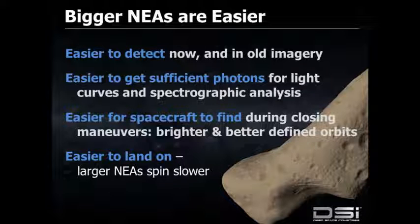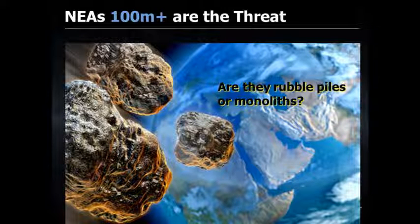To detect, to get enough photons to actually do characterization, when you're out in the deep dark, people have already pointed out that it's going to be hard to actually acquire for closing the target if it's an extremely tiny one. Large NEOs are easier to land on because they spin slower. And perhaps most importantly, Congress, your customer, has said they are interested in medium and large asteroids, things big enough to kill their constituents. They want them both detected and characterized, which scouting missions can do.